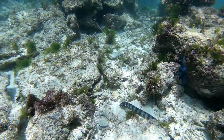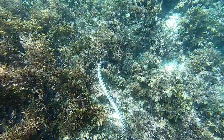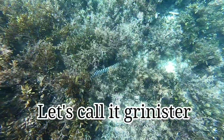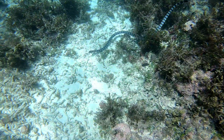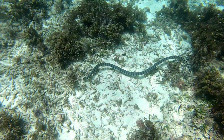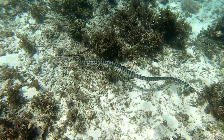So I started to follow it and watch its behaviour, and I love the way they move through the water. It's like a mixture between graceful and sinister. As you can see, the end of its tail is not shaped like a land snake's. It's flattened like a spade, and it uses that to push itself through the water.